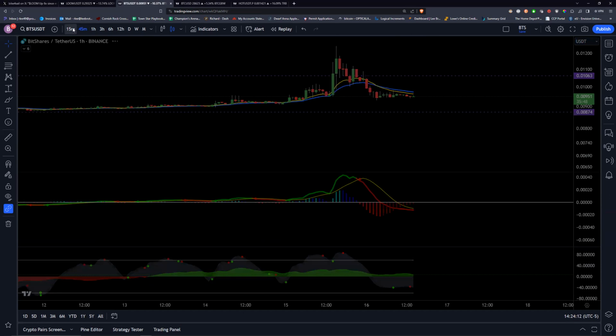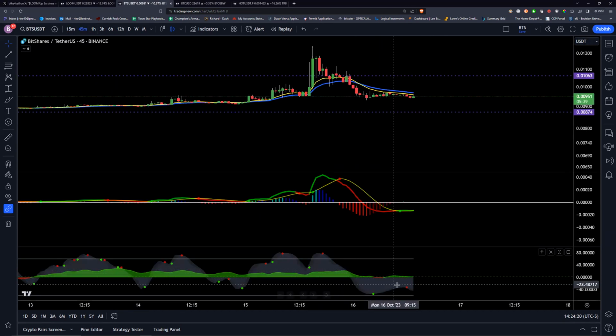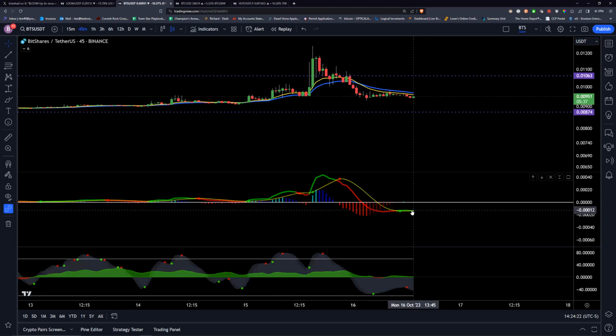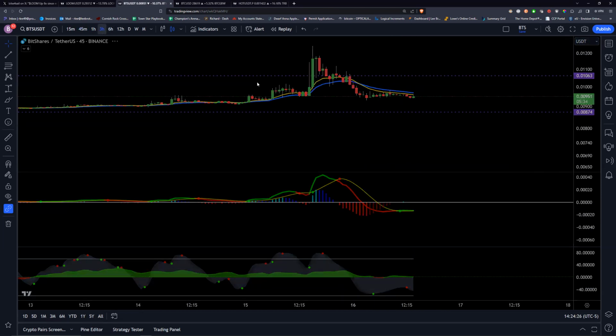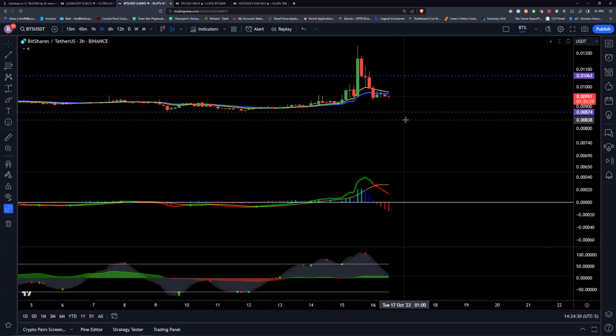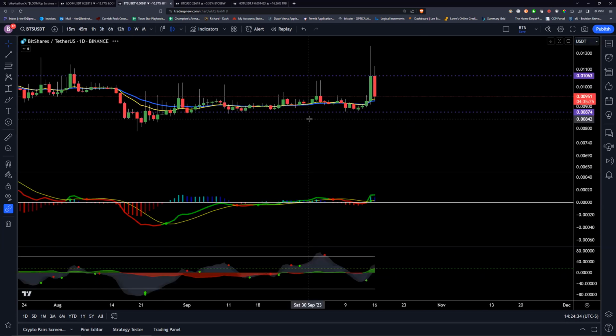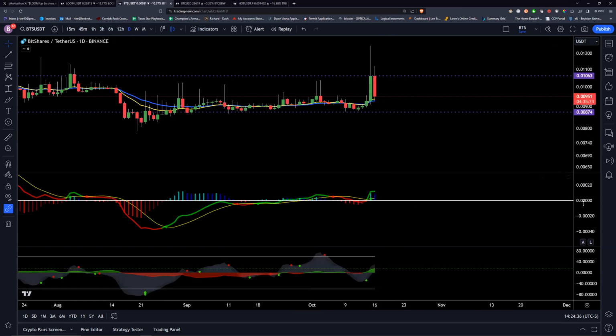If I was to go down to a 45-minute or 15-minute, 15-minute could be working its way back up, but you're clearly in the red money flow and green money flow on the 45 minutes coming down. So with your MACD below the 0 line on the short term, you probably don't want to be in it. But if we go back to the 3 hour, of course, it's looking okay. Again, it just looks like sideways to me. But on daily, it looks great.